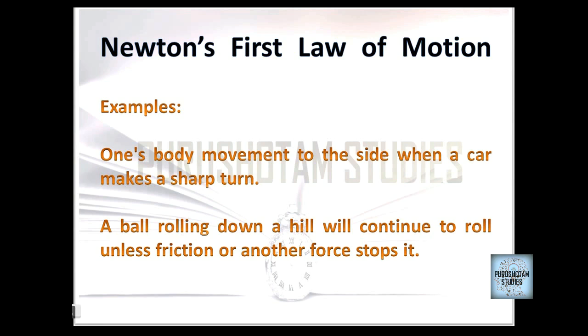Examples: one's body movement to the side when a car makes a sharp turn. Initially, our body will be in one direction of motion, but when a car takes a sharp turn, the tendency of our body to remain in the same direction will give a movement to the side. Similarly, a ball rolling down a hill will continue to roll unless friction or another force stops it.